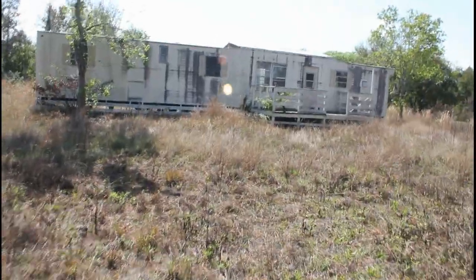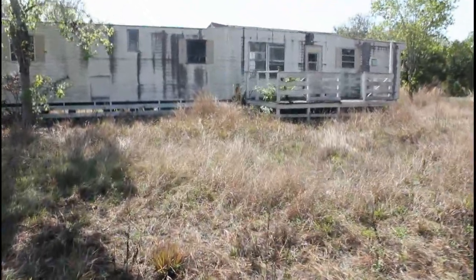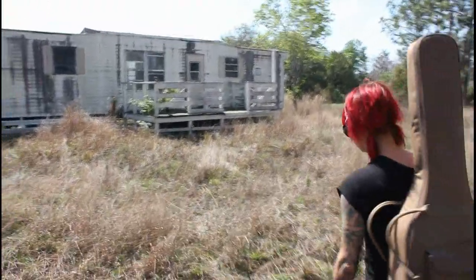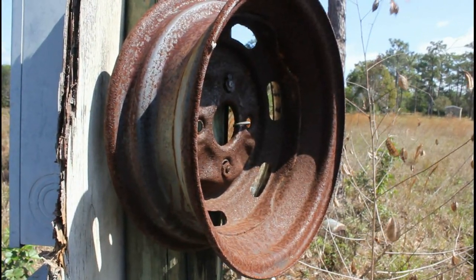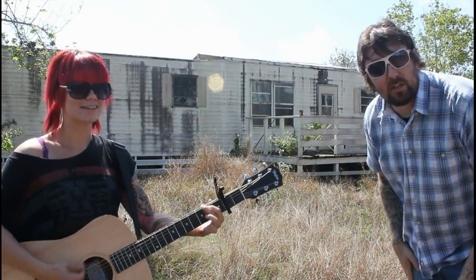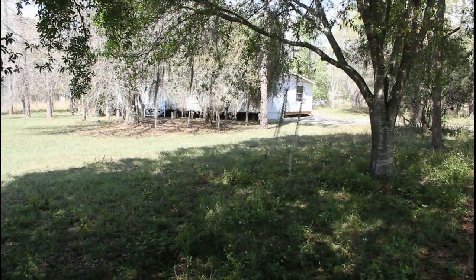You had dreams about this? Yeah, nightmares. What did the nightmare consist of? There's a bunch of hillbillies that live here. He's like, come on in! The people that lived here were trailer trash, but now this trailer is trashed. Good thing I didn't drive my van up in here. Look how trashed this trailer is.